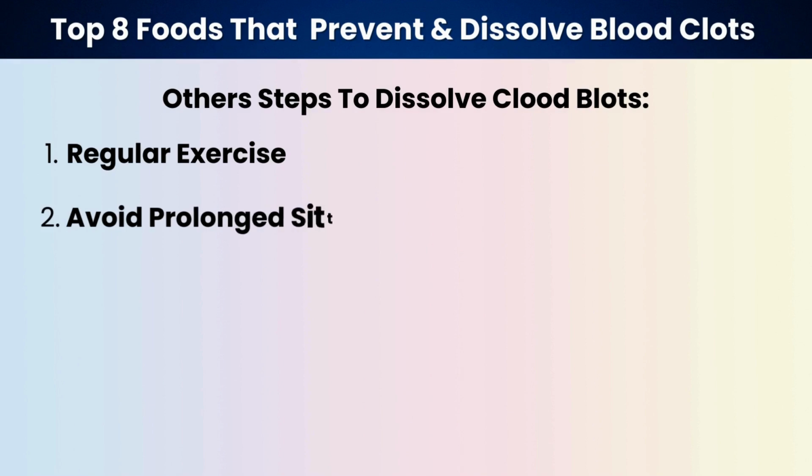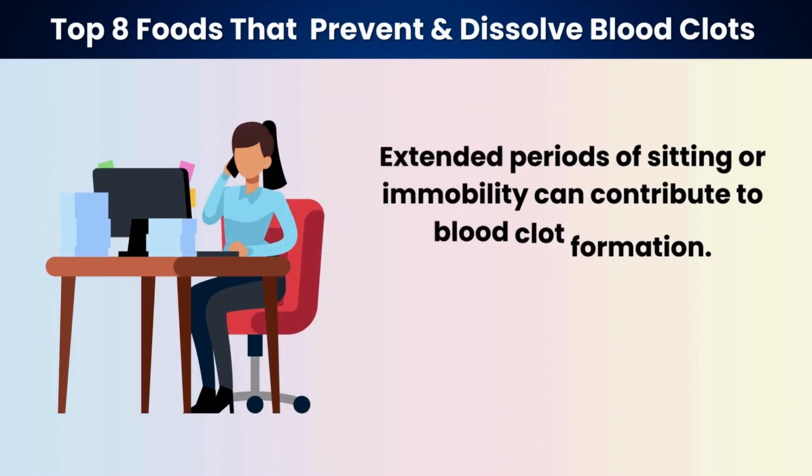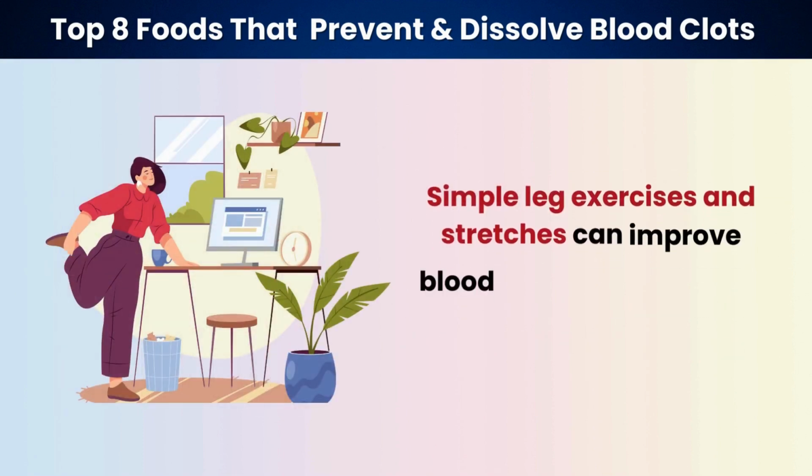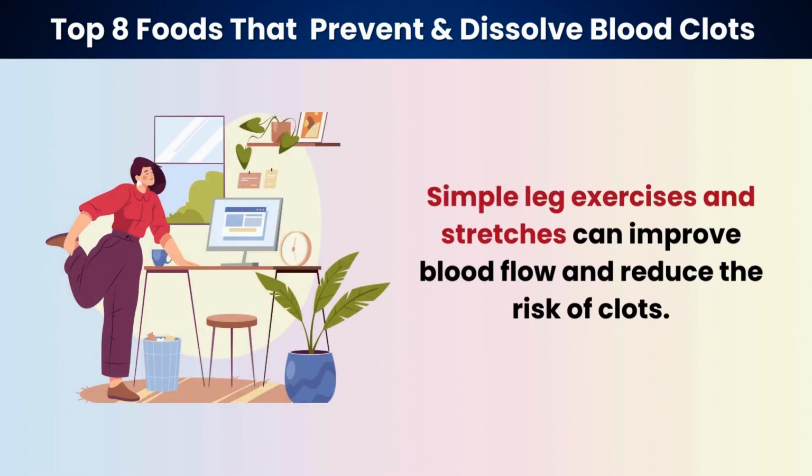Number 2. Avoid prolonged sitting. Extended periods of sitting or immobility can contribute to blood clot formation. Whether at work or during leisure time, take breaks to stretch and move around. Simple leg exercises and stretches can improve blood flow and reduce the risk of clots.